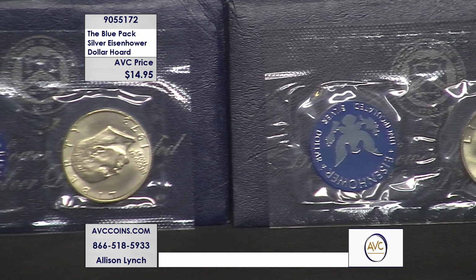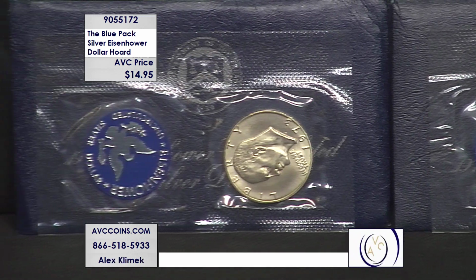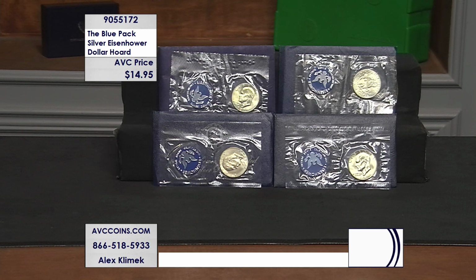Philadelphia, Denver, 1971, they made 47 million Philadelphias, 68 million Denvers, just 6.8 million San Franciscos. And that's the highest mintage of all the years on the San Francisco side. I think if you look at 72, it's not much different. 75 million Ps, 92 million Ds, and 2.1 million S's. You get the point. The S unc is the key coin.